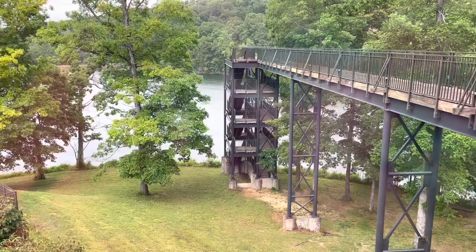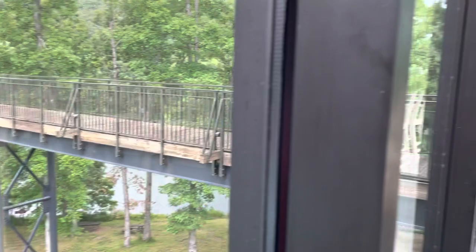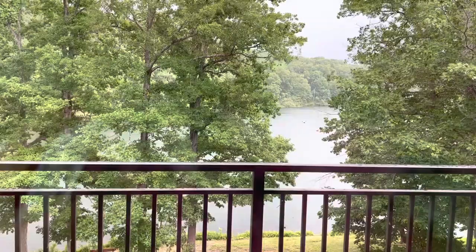This is impressive. This is the walk area. You can go out over here and go on the walk area. Let's go see the paddlers. Look at the paddlers in the rain. Yeah, it's really coming down. Yeah, it's coming down hard. There's the walkway down here.